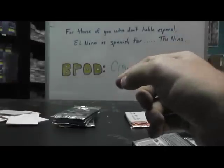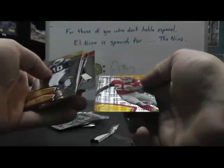More of that dust on it. John Baldwin. Andy Dalton, Kyle Rudolph, and Jamaal Charles refractor. Okay, Shane Vereen, Jamaal Charles, $3.99. Die cut of Mark Ingram. And Hakeem Nicks refractor. Last pack coming.